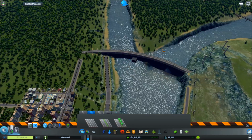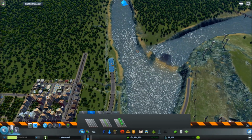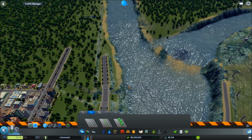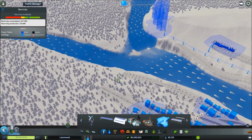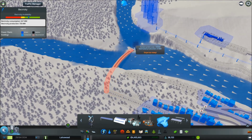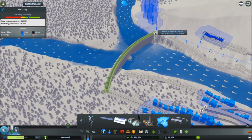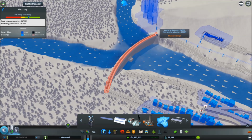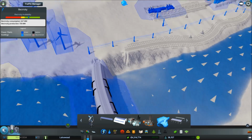Is it weird that I don't want that to be the case? Here, let me try this again. We'll back that up a little bit. Some interesting water behavior right there. Okay, so let's try this again. And don't worry about how much power that's producing. It's just because the current's all crazy right now.